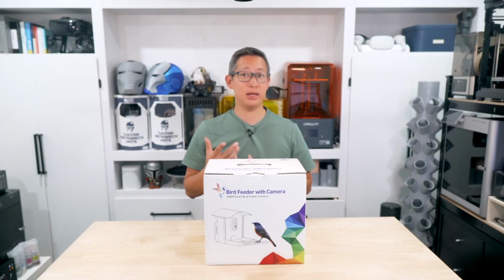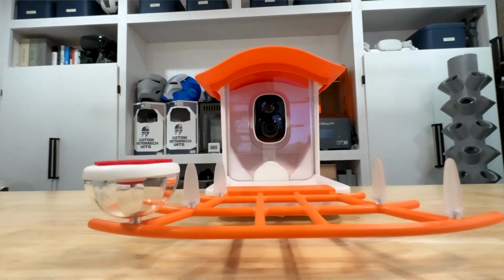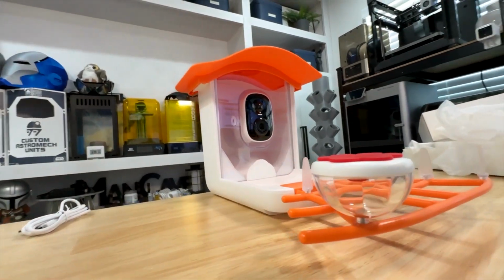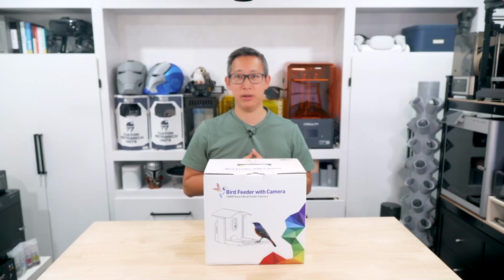Now, the funny thing is that I also caught footage of a black cat that likes to come into my backyard every night. And that was really thanks to the fact that the camera on the bird feeder has a wide angle and full color night vision capabilities. So that is also an extra feature that is pretty nice that the camera has.